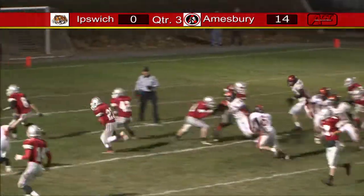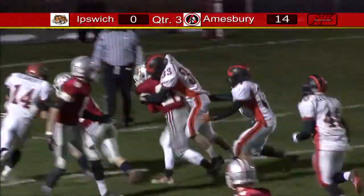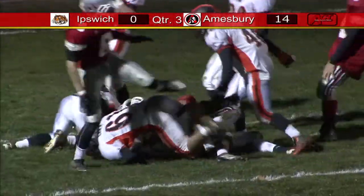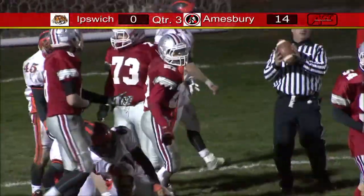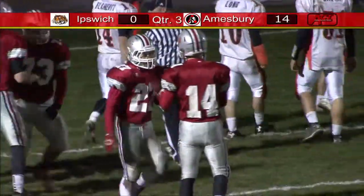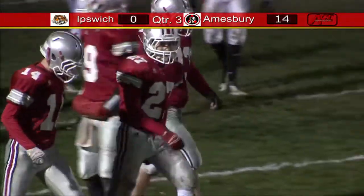Hand off to Macy. Macy off the left side. Got some daylight. Hits his own man. Bounces inside the 5-yard line. Wow. And he's down inside the two. What a run that time. Running into his own man and dragged a Tiger inside the five that time.